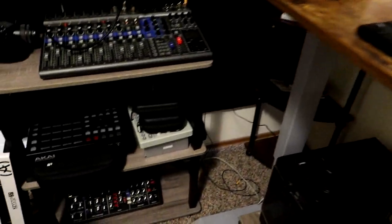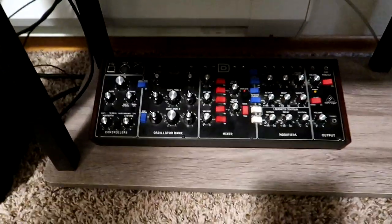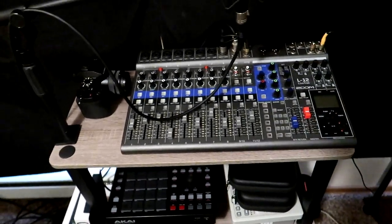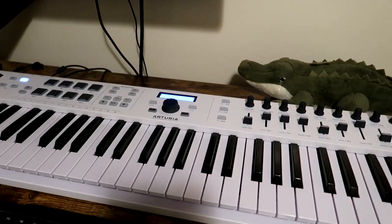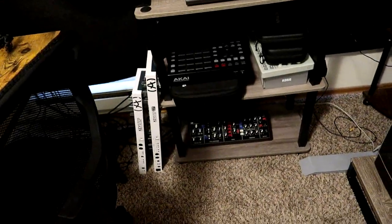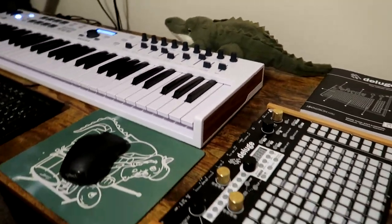Also, you may recall earlier in the year I said one of my goals was to use the Behringer Model D more. I think what I'm going to do is actually permanently plug it in to my Zoom Live track and put the Model D over here and run it via USB into the computer down there. And have the Model D as a permanently available analog synth. Feel like that might actually inspire me to start using it rather than just letting it sit there collecting dust, which I do feel pretty guilty about. I need to use it way more.